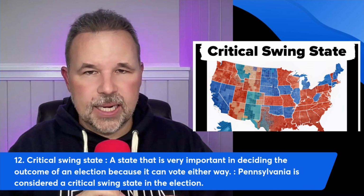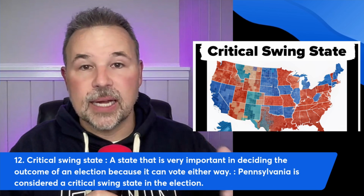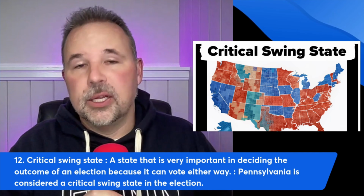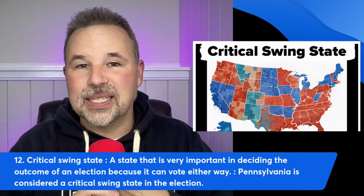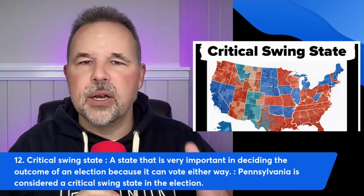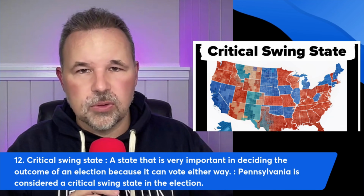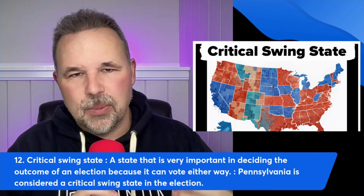And whichever candidate gets the most votes in the state gets all of the electoral votes. They don't get to split these electoral votes. Well, in case you want to know, there are 2 states that do split their votes: my state of Maine and Nebraska. But the other states, it's a winner take all kind of situation. California's 55 electoral votes, I am going to guarantee they are going to go to Kamala Harris.